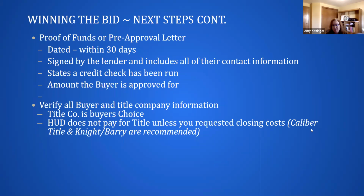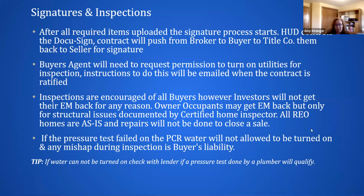You're also gonna need some info from them. So when you go to do your checklist, you're going to need to put in who the title company is and their contact information. So now you've got a copy of your earnest money check, you've got your title company picked out, and you've got your pre-approval letter. There's a link that says checklist in that email that HUD sent you. So you upload those, and fill in any missing information that you didn't put in with the bid, about your buyers, their email, maybe their social, that kind of thing.